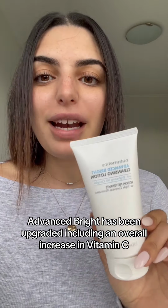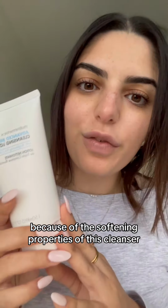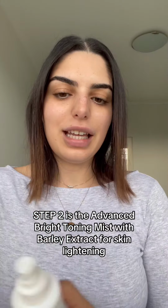Step 1, the Advanced Bright Cleansing Lotion with multi-fruit extracts for that light exfoliation, and you use this morning and night. The reason why I love this one especially is because not only does it have beautiful brightening properties, but once you apply it and you wash it off, your skin is beautifully soft and supple because of the softening properties of this cleanser.